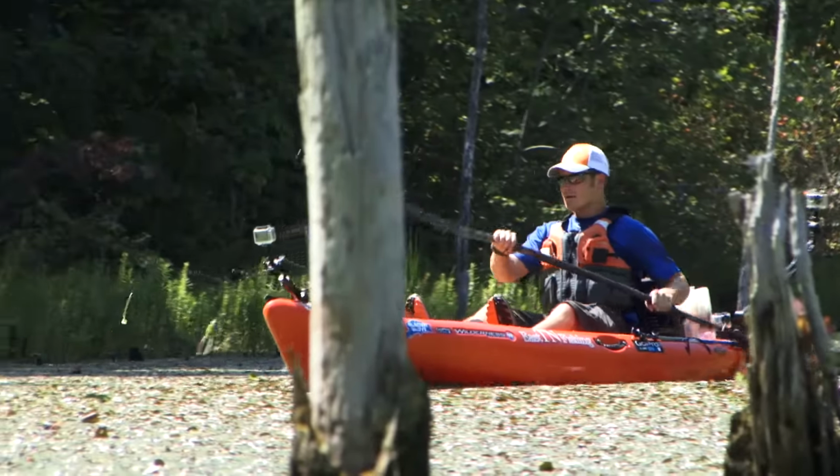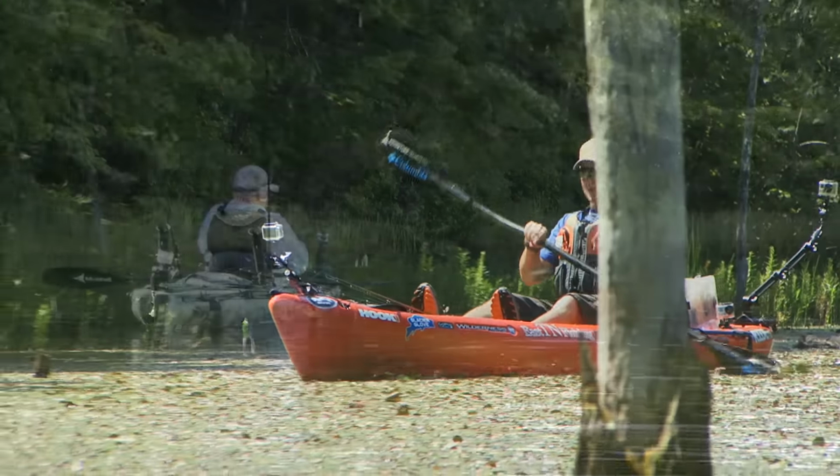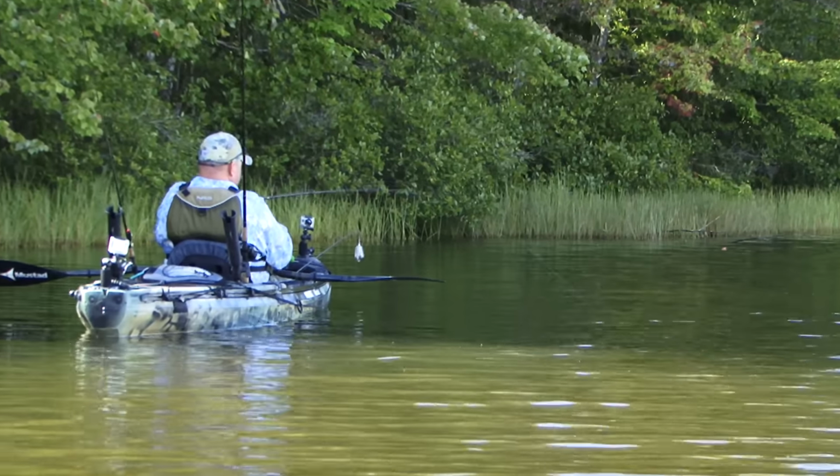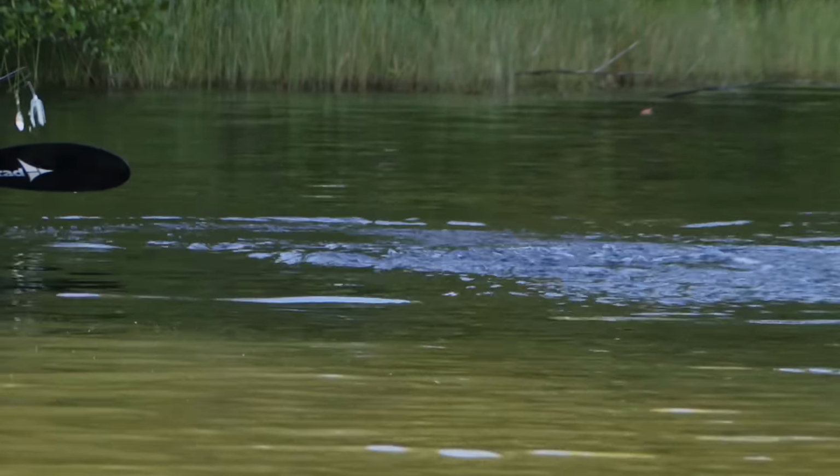With Hurricane Isaac pushing more rough weather their way, Chad and Scott end a good day of fishing early and make their way to the bass-filled mountaintop lakes of Monteagle, Tennessee. Stay tuned for lots more kayak bass fishing action.